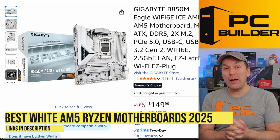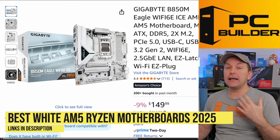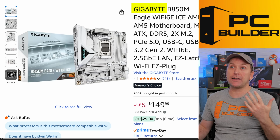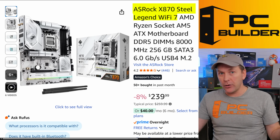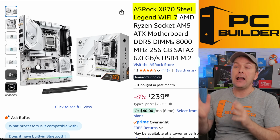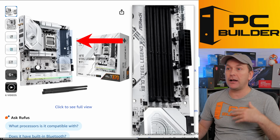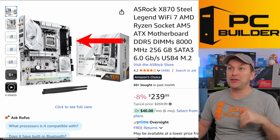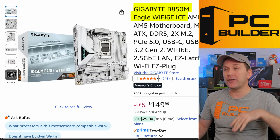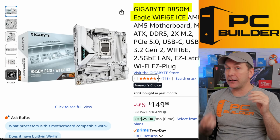Let's jump in the best all-white motherboard for Ryzen 7000 and 9000 series CPUs. I'm going to tell you, Gigabyte absolutely runs away with this category. We're not going to spend a lot of time talking why, but you can see why. Here's an ASRock one. Go to ASUS and go to MSI. Their white motherboards also use black connectors like this for the power supply, for the DIMMs, the RAM, the SATA connectors, the GPU connector. So if you're really looking for that kind of ice all-white look, I would recommend buying a Gigabyte board. I like 3 of them.